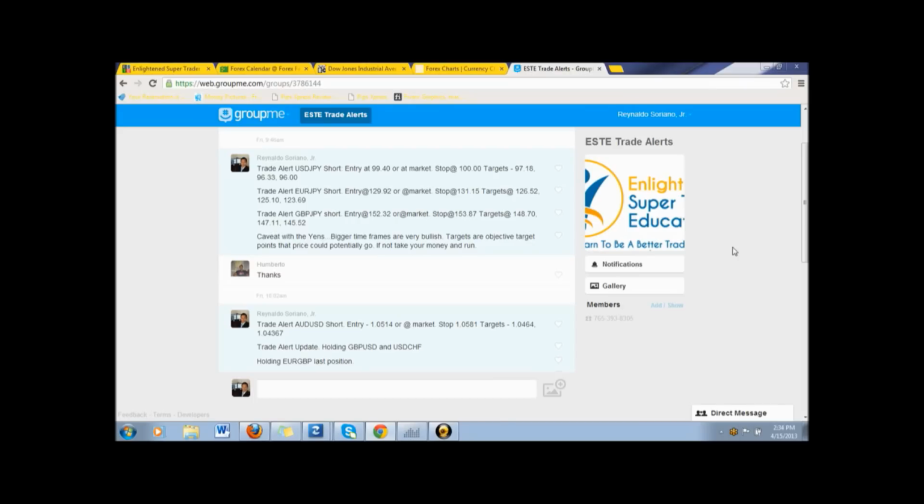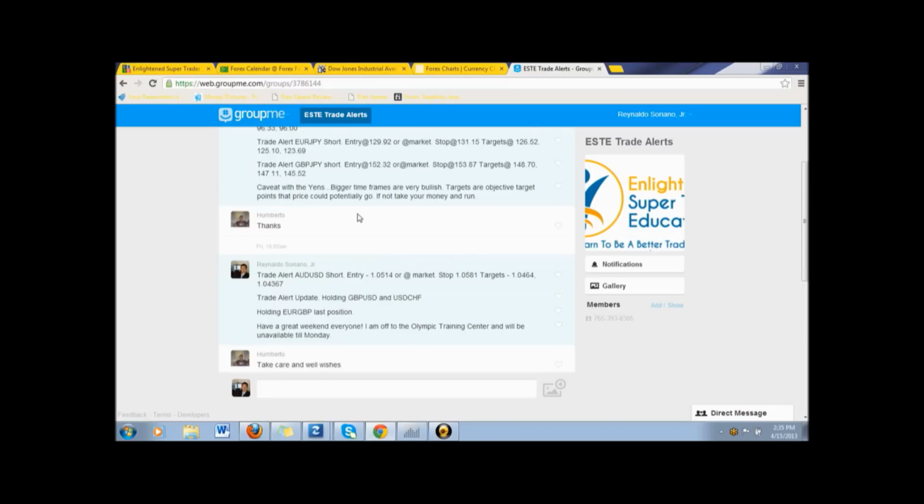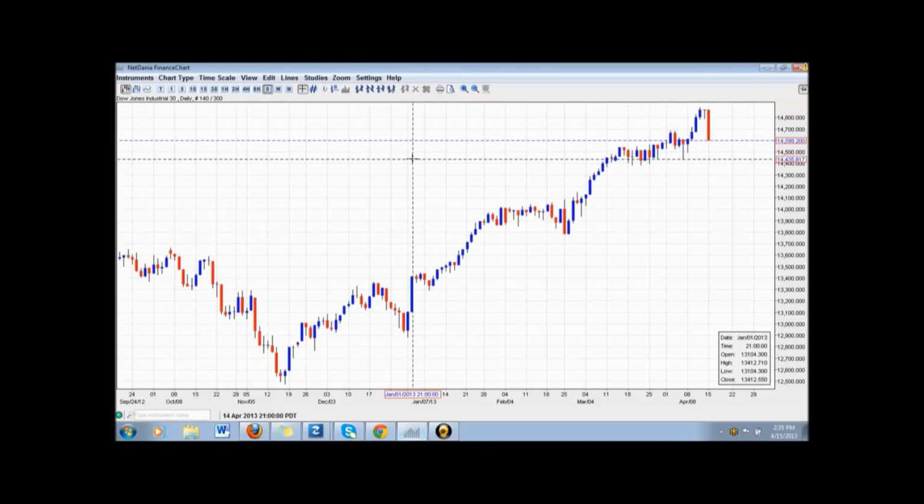For example, last Friday, part of the trade alert was to short the euro against the yen. You can see very clearly the entry point 99.40 or at market price, stop 100, targets 97.18 and 96.33. If you've been following the currencies, both targets have been taken. The Aussie USD, all targets got taken in a flash, which I will now show you based on what happened in the marketplace.